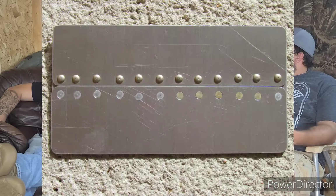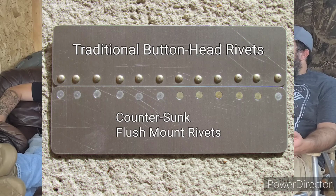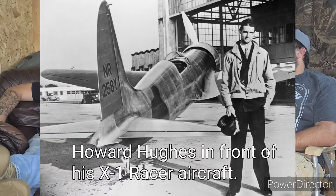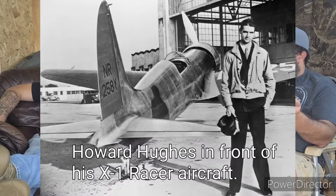Howard Hughes invented the flush mount rivet. I did not know that. Seriously, if you have ever seen any kind of structure built out of sheet metal, and you have rivets riveting the sheet metal together, it's like a dome structure on each side of the sheet metal. Well, Howard Hughes at one point in his aviation engineering career was trying to set speed records. He wanted to build aircraft to go faster and higher, and he realized if you sand those domed rivets flush with the skin of the aircraft, you reduce drag.